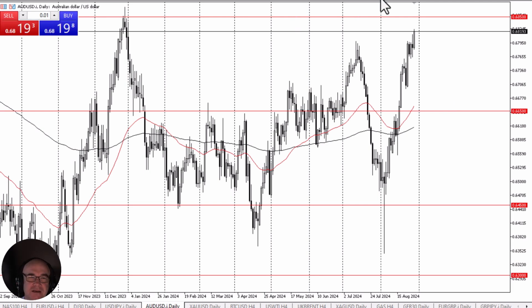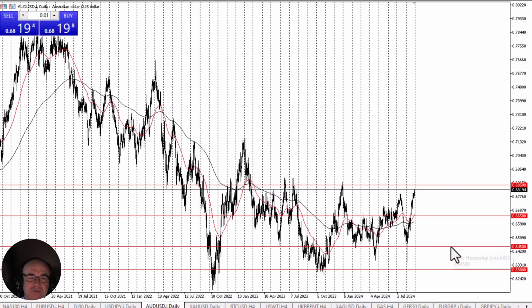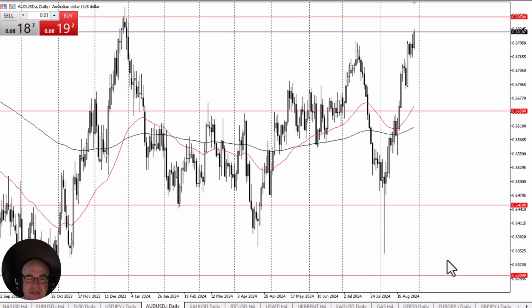We're definitely at a point of inflection, and when you zoom out on the chart, you can see just how important this area is. If we were to break above the 0.6850 level easily and handily, that could open up a pretty big move, but we'll just have to wait and see.